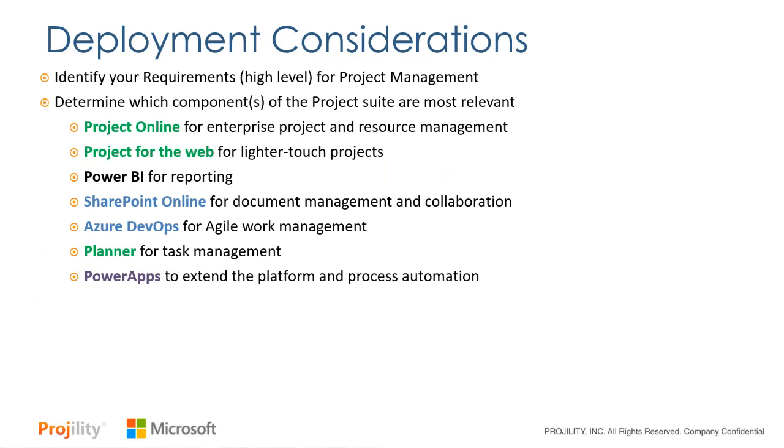extend the platform. Or if you're just starting with Project for the Web and you think about maybe I want to build this out over time, it's all built on Power Apps and the Power Platform. So pick the right tool for the job, understanding these will all work with Teams natively, which is just outstanding. It's a great opportunity for improvement here.